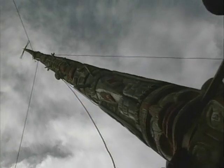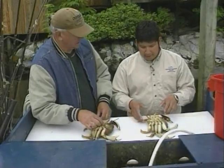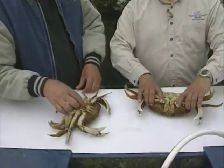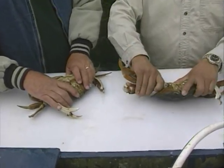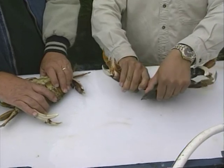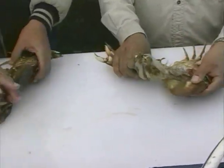Also, visit the Indian village Alert Bay, where you can find the world's largest totem pole. And by the end of this show, you'll learn how to cook crab the right way. Or just one side, and just rip it. The shell separates from the legs, and the body comes off. Okay.